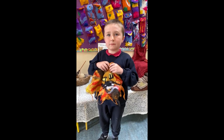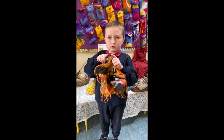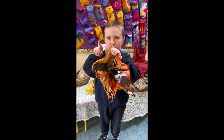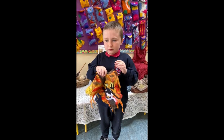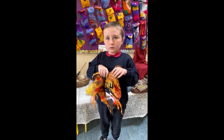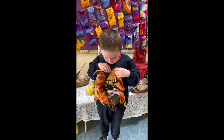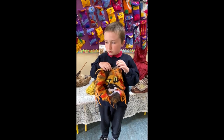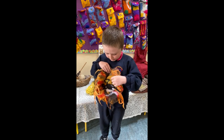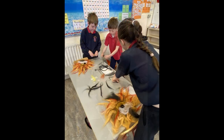Now, you need to make the base of the eyes, this part. You have to put it around your fingers and pull it out like this. You have to do that with two. Now you get yellow, put them in a circle, and then put them into the base. Now, you get the pupils. You just get very small strips of black and put them like this onto your lion.